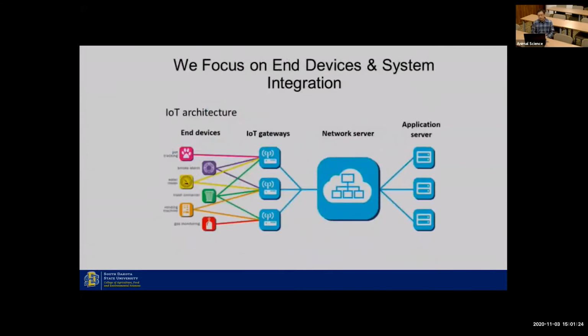So an IoT system has 4 physical layers. End devices, monitoring devices or control devices, and then you have IoT gateways and network servers to collect and distribute data. At the end, you have application servers which basically host the databases for data management and web pages or mobile apps to interact with users.